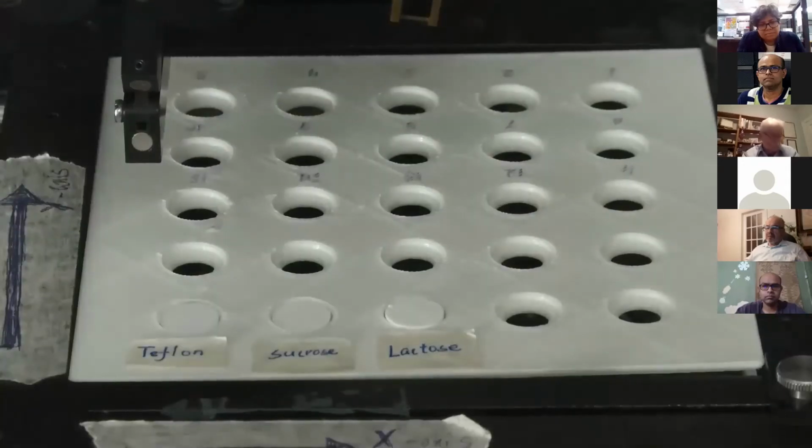Unlike Raman or FTIR spectroscopy, terahertz spectroscopy is sensitive to molecular structure, and it exhibits low frequency rotational and vibrational modes of different classes of molecules. So in this experiment, we are taking 3 samples. One is Teflon, the other one is sucrose, and the third is lactose. Teflon is known for its transparency in terahertz range, whereas sucrose and lactose are saccharides. Sucrose is monosaccharide and lactose is disaccharide, and both these molecules have fingerprint in terahertz range.